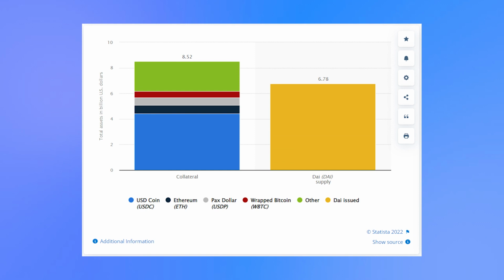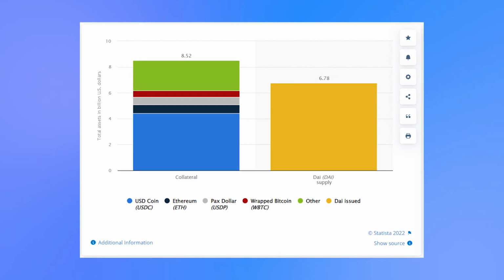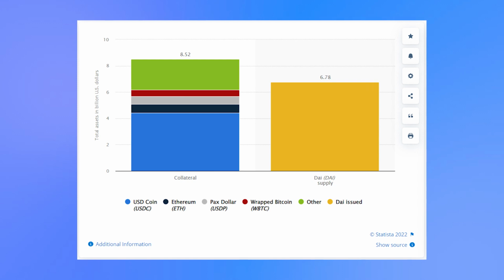The important thing to understand here is that users must deposit a greater amount of collateral than the amount of DAI that they wish to withdraw. That means that the assets that back DAI are over-collateralized. Here's how that looks. The column on the left shows the assets that make up the DAI treasury in June 2022. It's mainly made up of stablecoins like USDC, as well as volatile assets like Bitcoin and Ethereum.